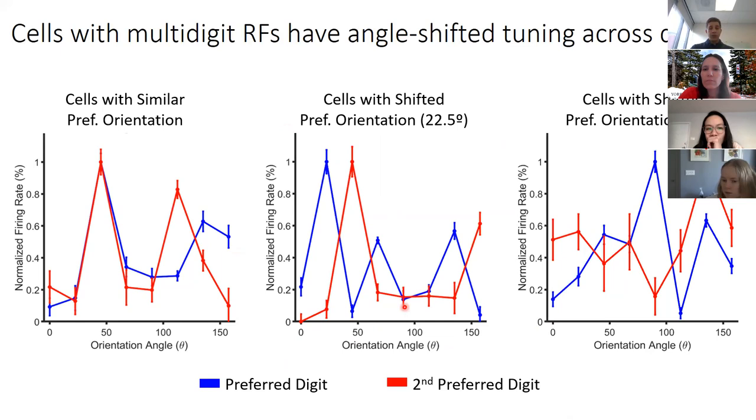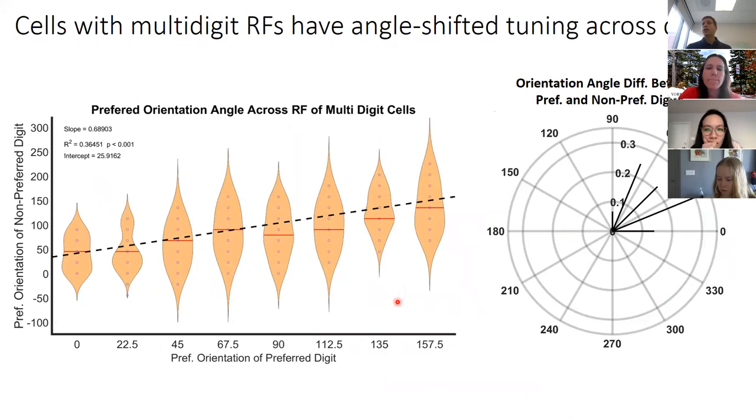So then when we look at the population level and quantify these relationships, on the right here you see polar plots of the orientation angle difference between the preferred and non-preferred digits. What you can see is that most of these cells have an orientation difference across preferred and non-preferred digits primarily around 22.5 degrees, some 45, some 67.5, right?